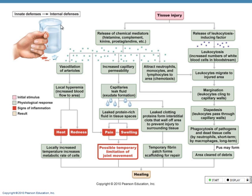And they are going to recognize, again, foreign substances. They're not specific like the lymphocytes we're going to meet in adaptive immunity, or specific immunity. They are members of the non-specific team. So they are going to act like little cells that will go around and poke holes in things.